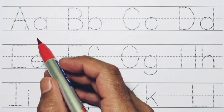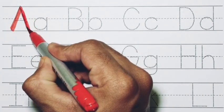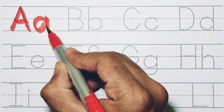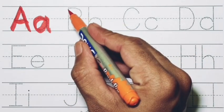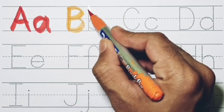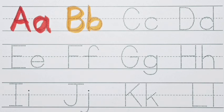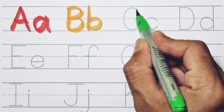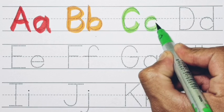Red color. A for apple. Orange color. B for ball. Green color. C for cat.